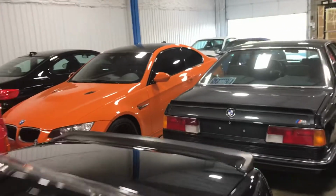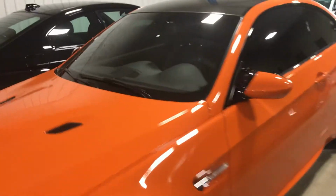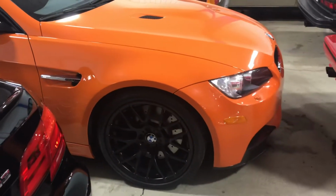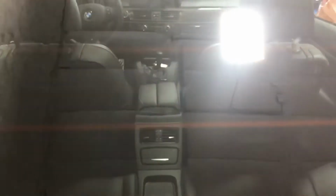Lime Rock, 16,000 miles, 2-owner Texas, was in Louisiana first. All original paint panels, navigation car, DCT. Had a couple 6-speeds come through, but they popped off real quick. Another 13 M3. That one's got the 6-speed.